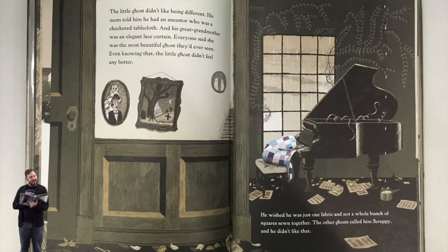The little ghost didn't like being different. His mom told him he had an ancestor who was a checkered tablecloth, and his great-grandmother was an elegant lace curtain. Everyone said she was the most beautiful ghost they'd ever seen. Even knowing that, the little ghost didn't feel any better. He wished he was just one fabric and not a whole bunch of squares sewn together. The other ghosts called him Scrappy, and he didn't like that.